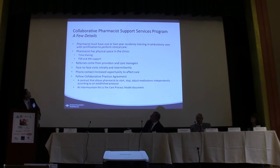So I'd like to tell you about a few of the details of this Collaborative Pharmacist Support Services program at Intermountain Healthcare. I don't know that I need to go through each one of these, but let me suggest that as I talked with the pharmacists, what would be important for people to know if they want to implement a program like this? One of the ones that's so important is the money. Where do the FTEs come from? And I'll address that in a slide in just a minute.